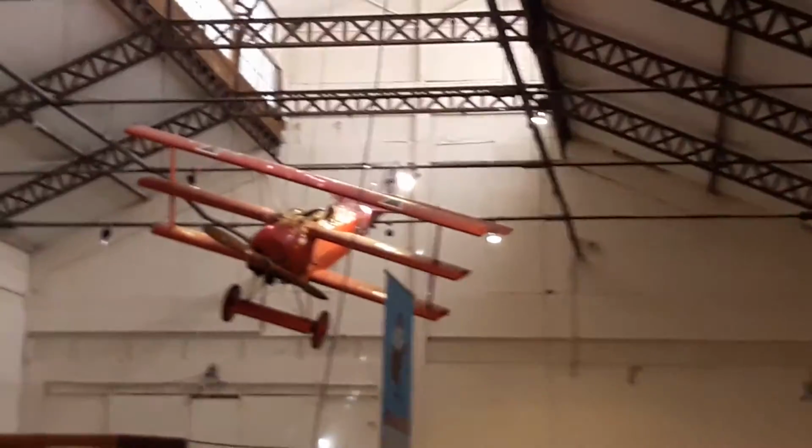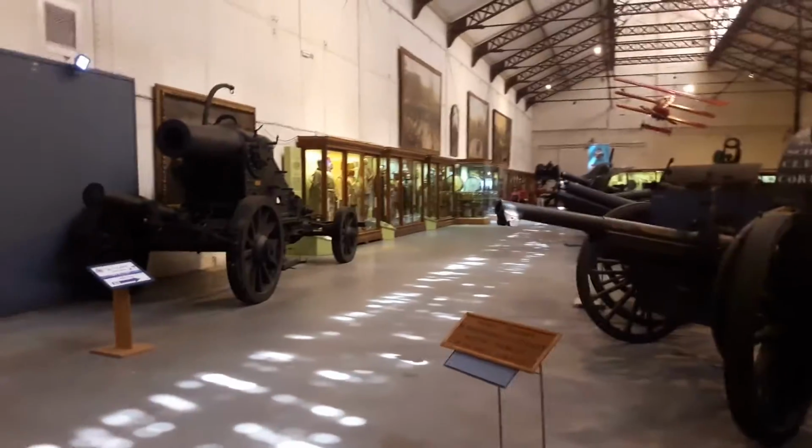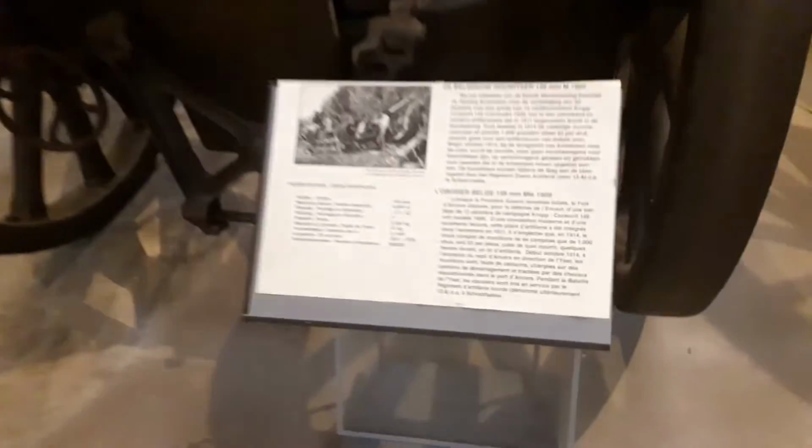You see a Focke-Wulf, the Red Baron's Focke-Wulf. You can get these pre-order in Battlefield 1. However, I'm not a pre-order kind of guy, and I strongly urge you not to do so.